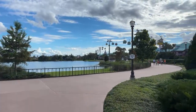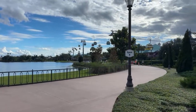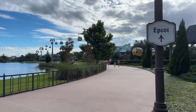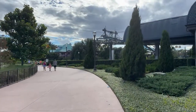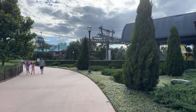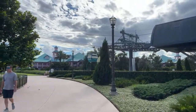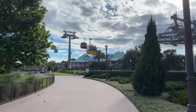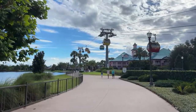I was going to jump the Skyliner to Caribbean Beach, because it's such a short hop, they don't even do it. So we're on the other side of Barefoot Lake, and we're kind of walking. Now, here is where you can jump on a spur that takes you to Epcot from here. And those right there, where they're going, they're actually shooting across and going down to Art of Animation and down to Pop Century.